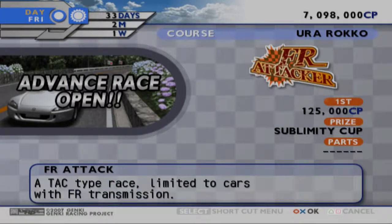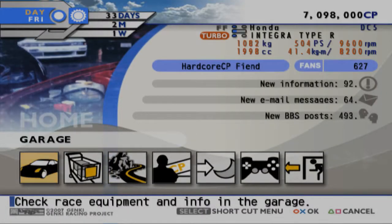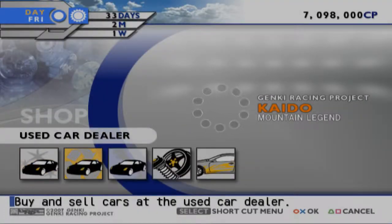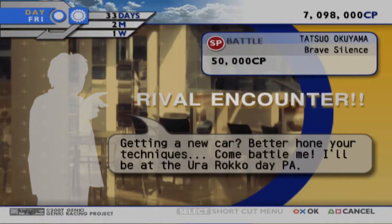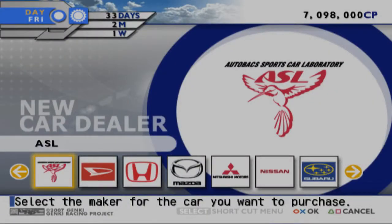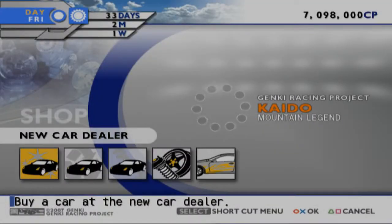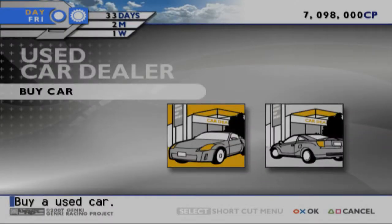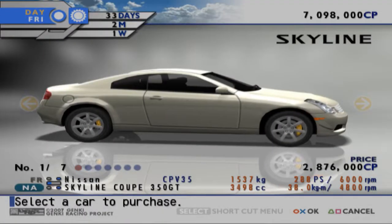Okay, TAC for Euro Rocco. And nothing else. So let's check the dealerships. Yep, here we go. Getting a new car, better hone your techniques. Come battle me. I'll be at the Euro Rocco Day PA. Nothing here. Oh, I just got an email here.